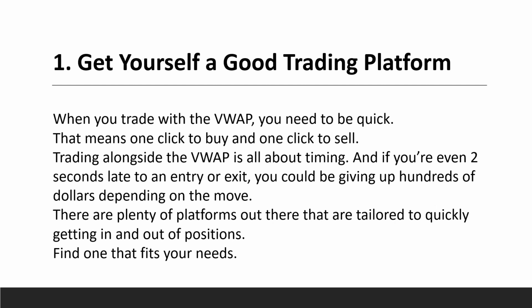So number 1, get yourself a good trading platform. When you trade with the VWAP, you need to be quick. That means 1 click to buy and 1 click to sell. Trading alongside the VWAP is all about timing, and if you're even 2 seconds late to an entry or an exit, you could be giving up hundreds of dollars depending on the move. There are plenty of platforms out there that are tailored to quickly get in and out of positions. Find one that fits your needs.